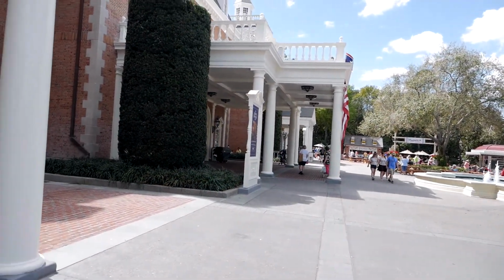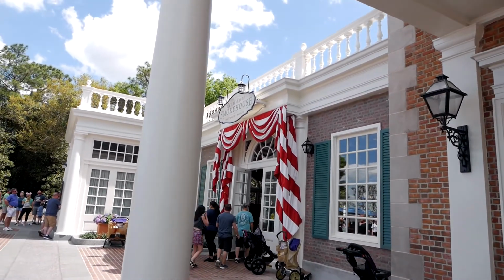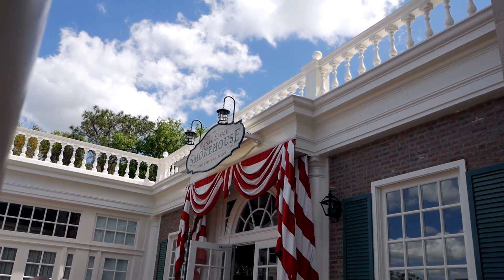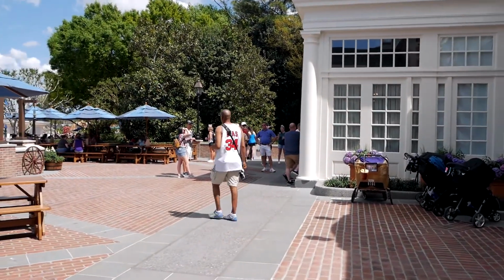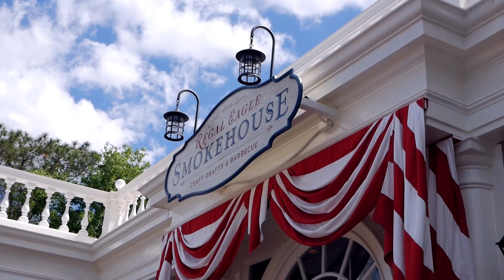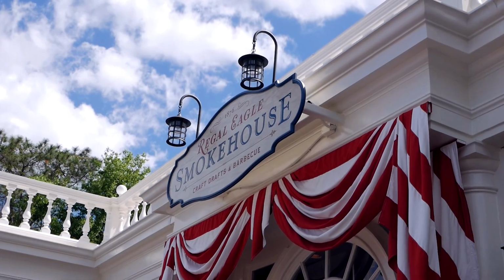Now, right next to the American Adventure attraction, I'm coming up here on the Regal Eagle Smokehouse, which recently opened. I'm probably going to check that out another visit, hopefully in the near future, but just wanted to point out where it was, and it's been reviewed pretty well. This guy right here. Remember eating here, I forgot what it was called. Ate there 4th of July. That wasn't too good, if I remember right.